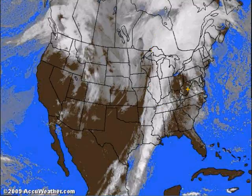It depends on looking at the front here. If that front comes in later on, maybe Saturday night, I think Saturday might be enjoyable for the east. If the front comes in a little sooner than that, it might not be, and clouds will come in too soon and you'll get some rain.